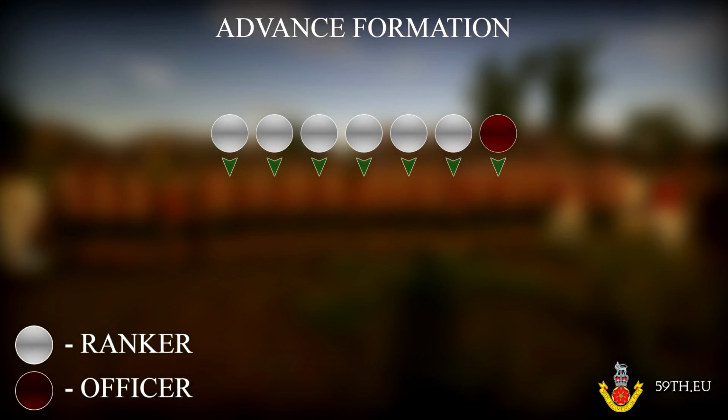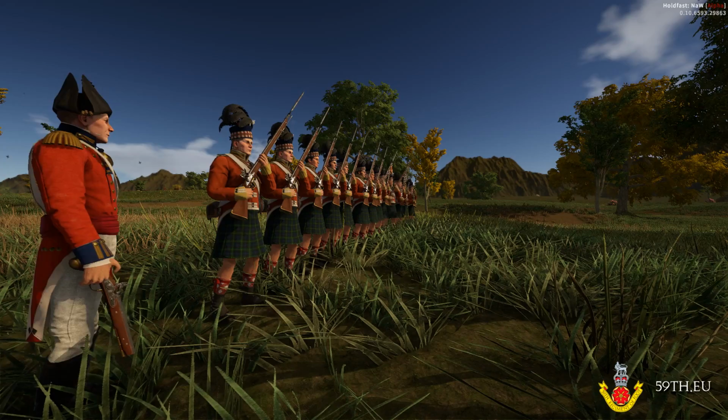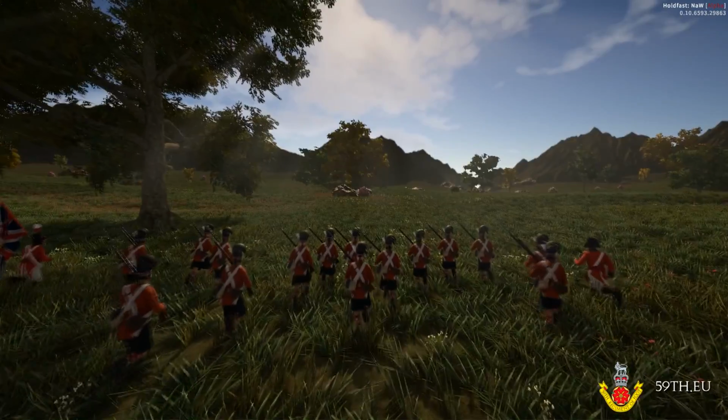The advanced formation. The advanced formation is used when the line needs to quickly gain ground on an enemy. When the officer calls for the formation, each ranker runs forward in the direction they are facing. This formation can also be used whilst on the move. Prepare to advance. And advance. And hold.